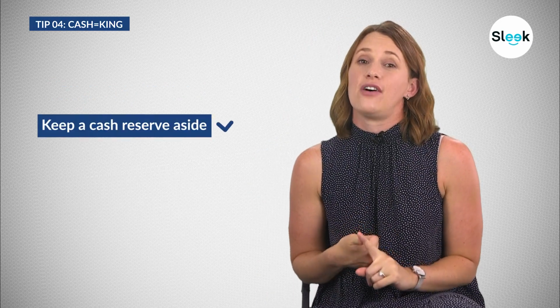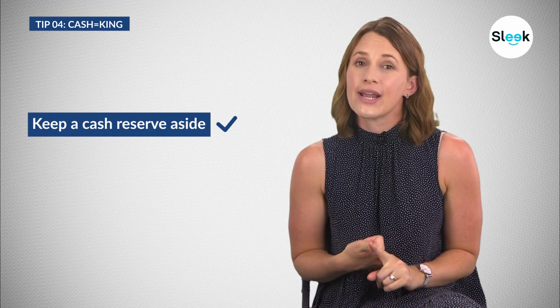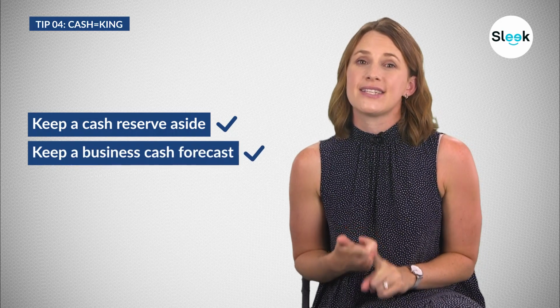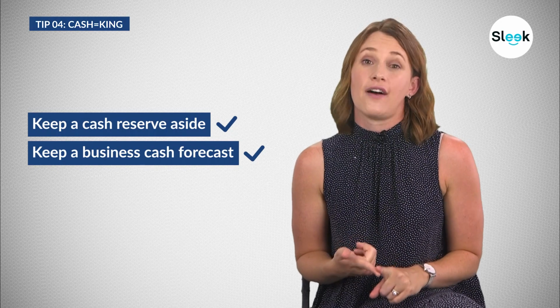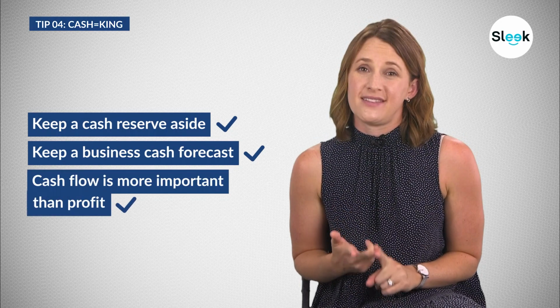Keep a cash reserve aside to cover yourself if you have unexpected expenditure or a low income month. 2. Keep a business cash forecast to anticipate any shortfalls and plan for alternative funding, like overdrafts or loans. 3. Cash flow is more important than profit.